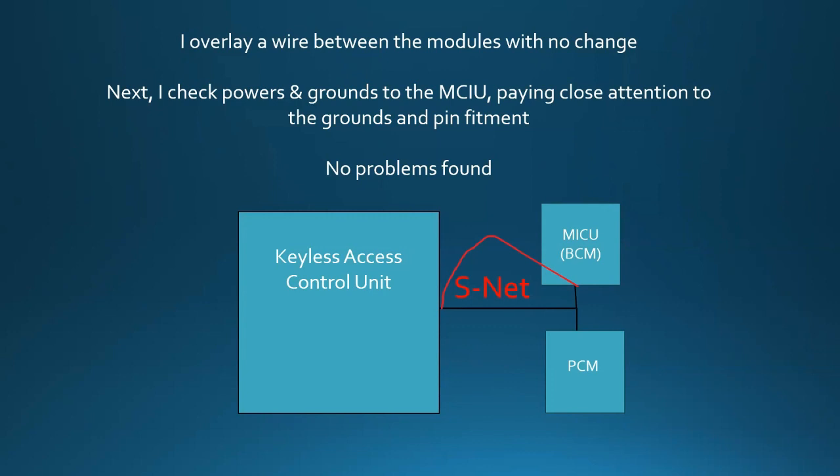I don't see an issue here. So the next thing I need to do is check powers and grounds at the MICU, because one of the things I'm thinking is, well, there could be a connector issue. I checked the pin fitment for that wire at the SNET, but also the powers and grounds, specifically the grounds, right? Because let's say the module didn't have a proper ground and it has multiple grounds.